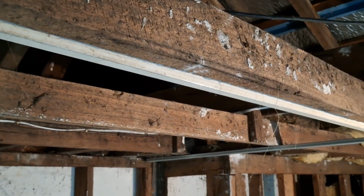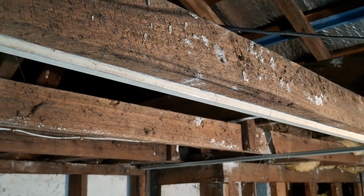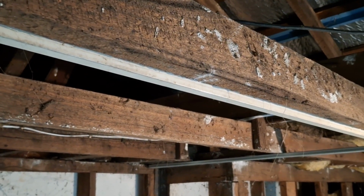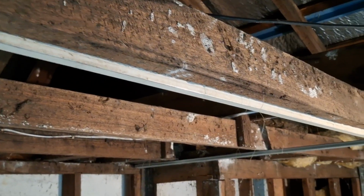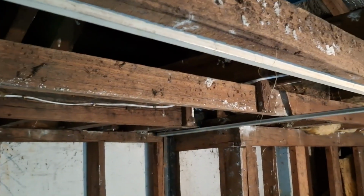It's kind of cheaper that way because the cost of the reinforced board is a fair bit higher than the normal board. So all you do is just use an extra batten or two and you bring them in closer and you use normal board on the ceiling. And so that's what we're doing here. All of these battens will be spaced at 450 millimeters apart.